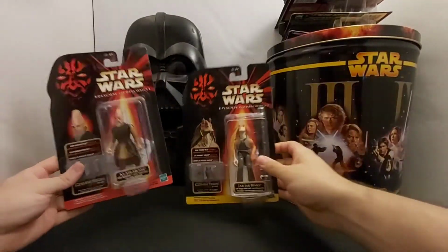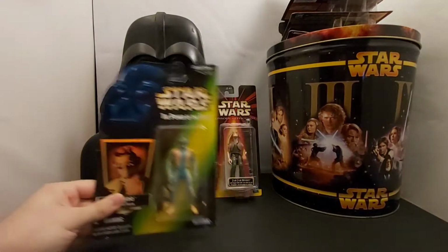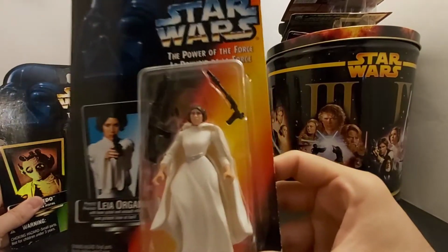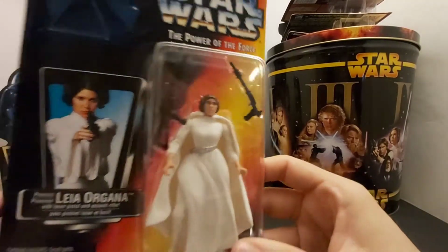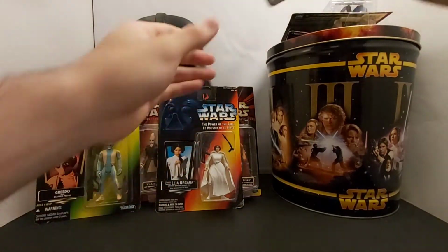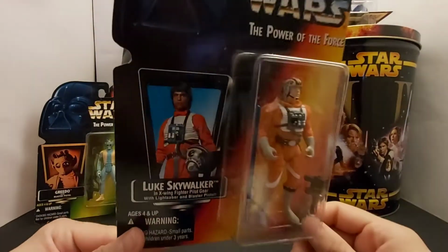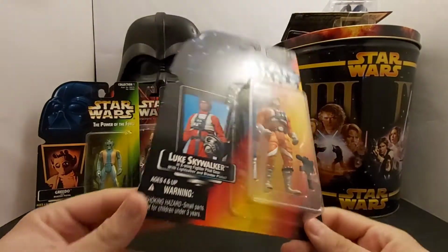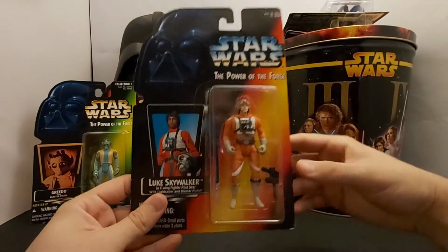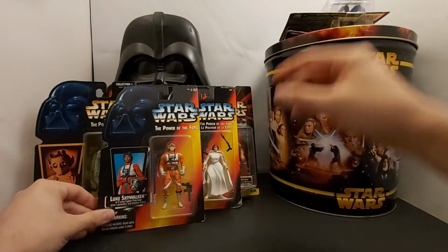I got a couple of Phantom Menace figures, some of the Power of the Force figures. There's Greedo. You got this horrible looking Leia, but it's Leia, so we buy it anyways. This one's my favorite. I had this one loose when I was a kid. It's probably in this bin full of my 3.75 inch figures. Or not. It could be gone somewhere. Who knows?